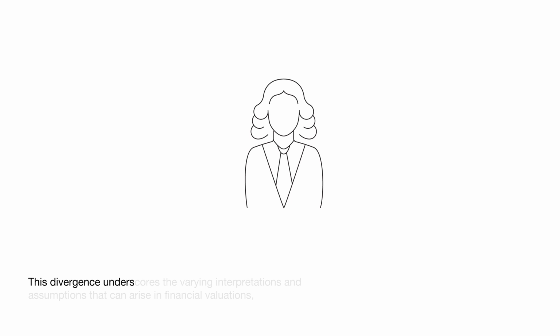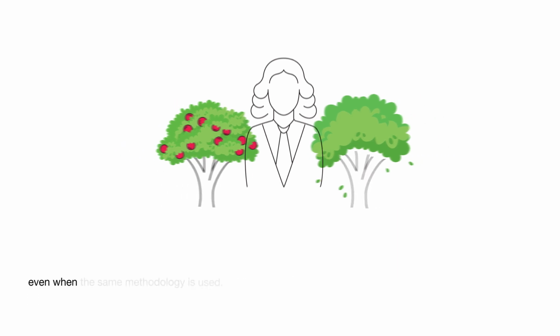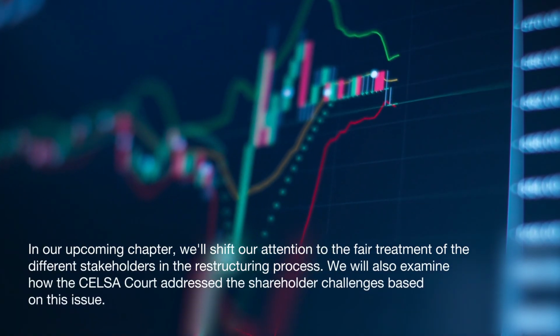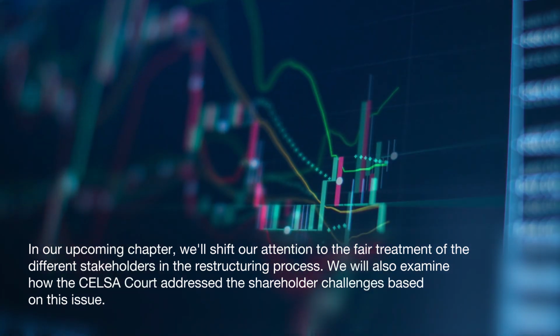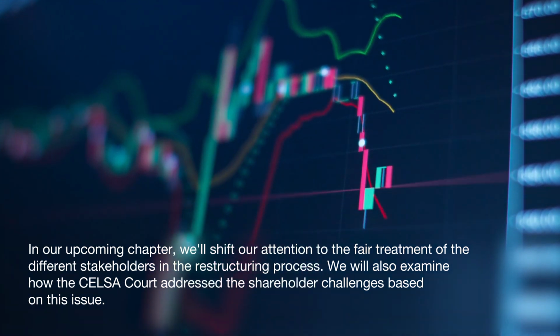This divergence underscores the varying interpretations and assumptions that can arise in financial valuations, even when the same methodology is used. In our next chapter, we'll shift our attention to the fair treatment of the different stakeholders in the restructuring process. We will also examine how the Celsa Court addressed the shareholder challenges based on this issue.